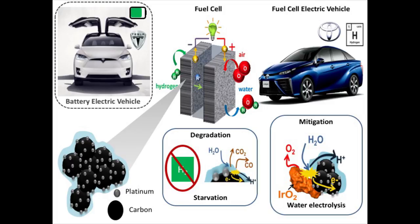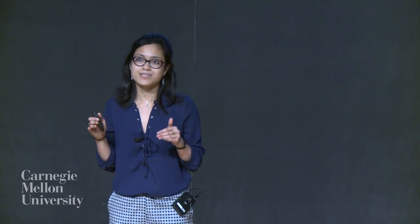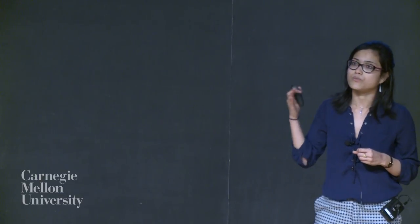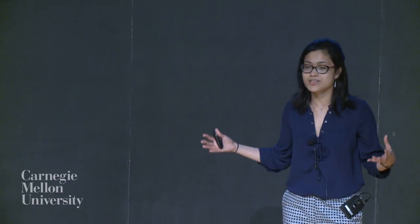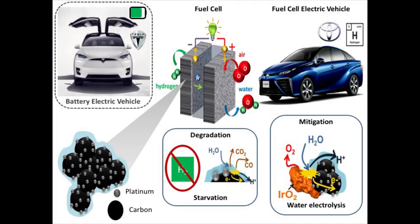Like batteries, they convert chemical energy to electrical energy, with the exception that a fuel cell uses hydrogen as a fuel, which combines with oxygen from air to produce electricity, with water as the only byproduct. These fuel cells, when used in cars, not only give us zero emission vehicles, but at the same time, they give us longer range and fast refueling, unlike battery electric vehicles. The Toyota Mirai shown here is one such example of a fuel cell car available in the market.